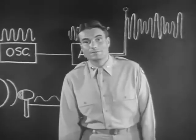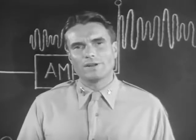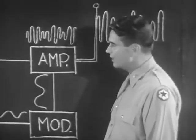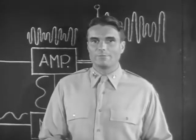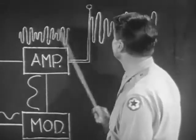Now, what's that mean? Well, just this. The carrier is modulated. It has its amplitude or strength changed by the fluctuating electrical energy from the modulator. Then the wave that comes from the amplifier looks like this. In this way, the carrier has its amplitude changed by the intelligence. The wave that's transmitted is an AM wave. The varying strength or amplitude of the wave carries the intelligence in AM radio. These waves are radiated by the antenna.